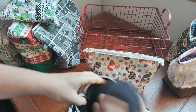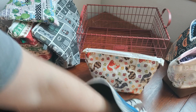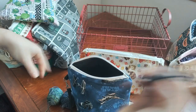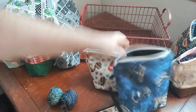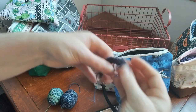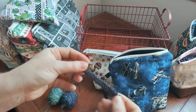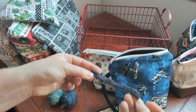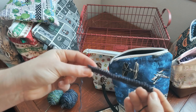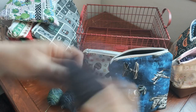What do we got here? Oh my gosh, is there anything in here? Oh yeah. That's it. Okay. I started another crisscross headband just to have something super plain to knit on. I don't know, maybe we're going to the movies or something. But I changed my mind. Look, I ripped the needle out.